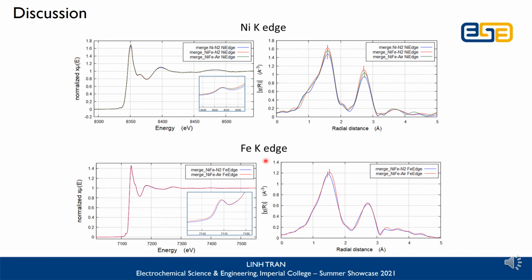In the iron K-edge, we compare the iron-oxygen bond length of the main sample nickel, iron, nitrogen with that of the nickel, iron, air. And we see we have a shorter iron-oxygen bond length in our main sample. And this is in good agreement with literature that the metal-oxygen motif accounts for the adsorption energy of intermediates, and a shorter bond length or shorter motif accounts for better adsorption and leads to a smaller overpotential.